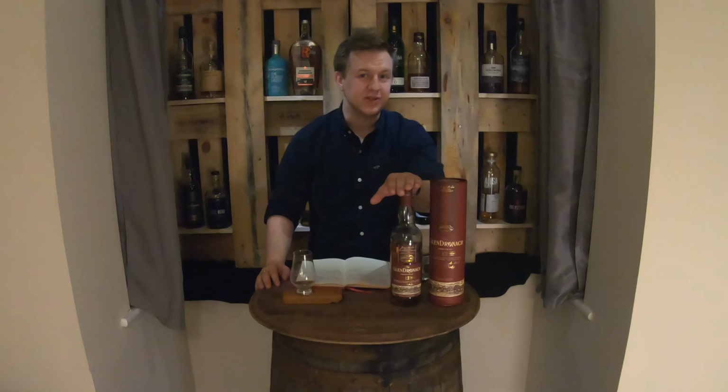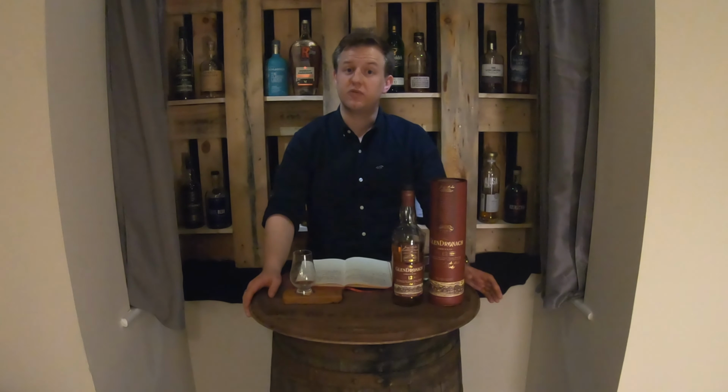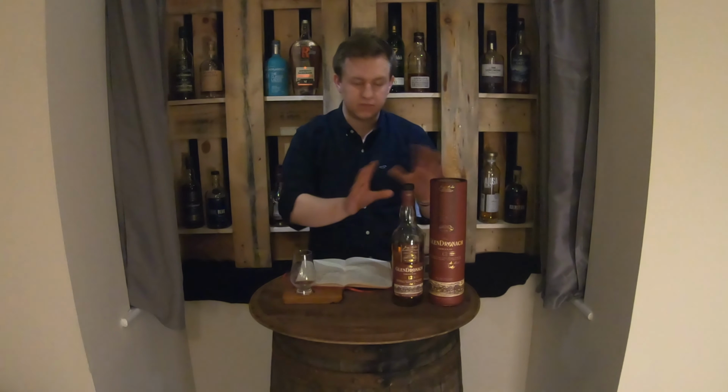Now, I have to put out a tiny disclaimer here to start with. GlenDronach is one of my favourite distilleries, and I'll try to be as objective as I can, but no promises, because I love GlenDronach. So GlenDronach is a Highland distillery in the Valley of Forge, very close to the border with the Speyside region, but it's a Highland whiskey through and through.